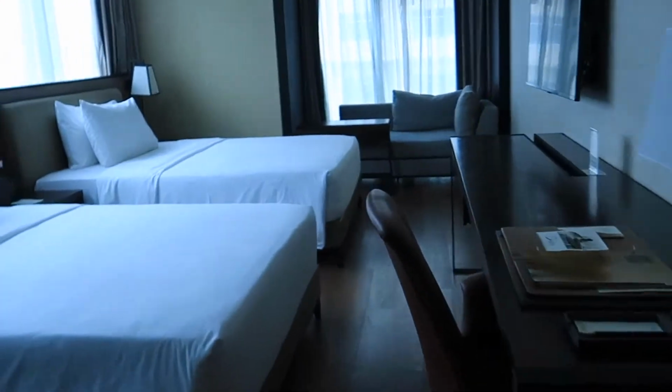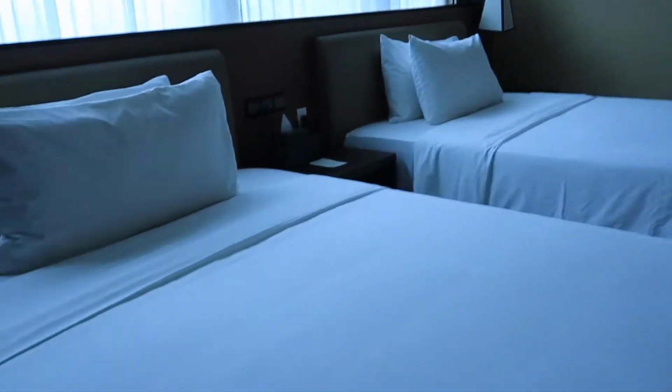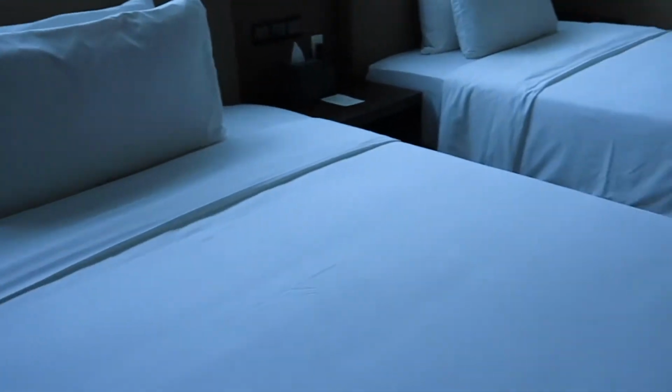Can you check nga? Maybe we got the wrong room. Oh, we got two queen size beds. Oh, bongga. So let's do a proper room tour, because earlier it was too quick. Okay?